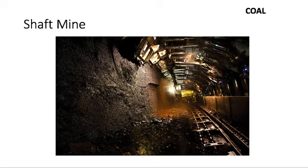Shaft mines are the traditional deep mines where the coal seam is far, far underneath the Earth's surface. West Virginia has a lot of shaft mines because there are deep coal reserves under the state of West Virginia, and they're very large seams that make shaft mining worthwhile. Shaft mining at one point was extremely dangerous. It remains dangerous, but it used to be very, very dangerous.